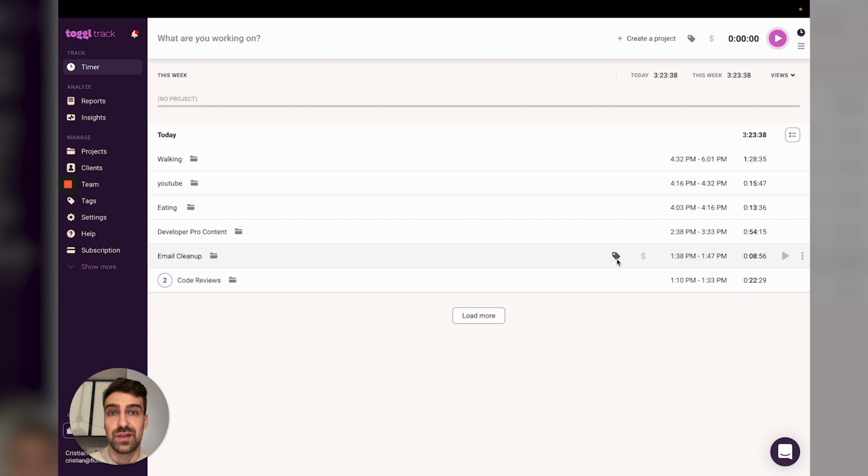There are two things that I want to show you. So first of all, this one is called Toggle. What I'm doing right now is I'm actually tracking the fact that I'm making content, right? Toggle is basically a tool that tracks how much time you are spending while doing one task. Okay, so as you can see today, I logged a few tasks. One of them is code reviews, email cleanup, content for my course. It took me an hour to do some research.